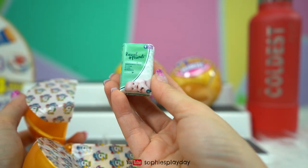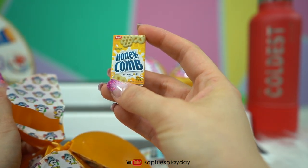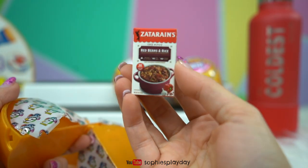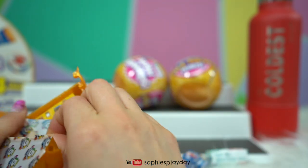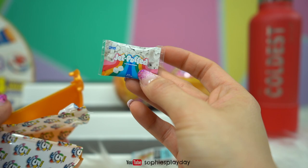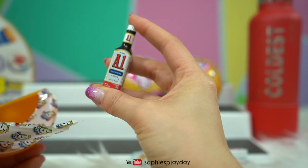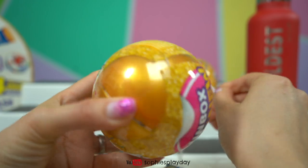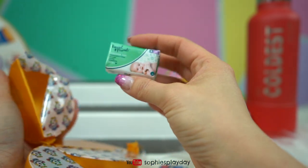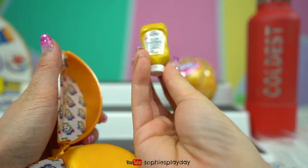Here, another diaper pack. Oh, look, I got the honeycomb cereal, but this one is not the glow in the dark. Aw. And another box of Zatarain's red beans and rice. Oh, got a new one. Jet-Puffed marshmallows. Oh, they're so cute. And the last one is the A1 original sauce. Let's see, more diapers. Here is Heinz yellow mustard.